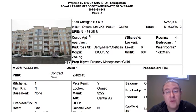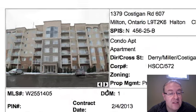We've got a baker's dozen today. We've got 13 properties, and we're going to start right off with 1379 Costigan, number 607.